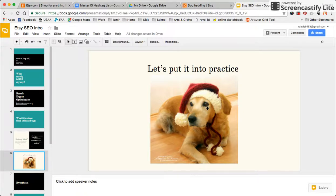Who's going to buy it? Dog lovers, dog owners, people who know people who like dogs and want to gift it to someone, people who want Christmas photos or photo props. These are things we have to think about. And then we kind of have to do some research and see, okay, are any of those words worth looking at?